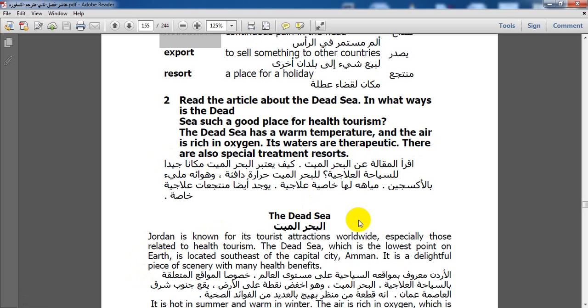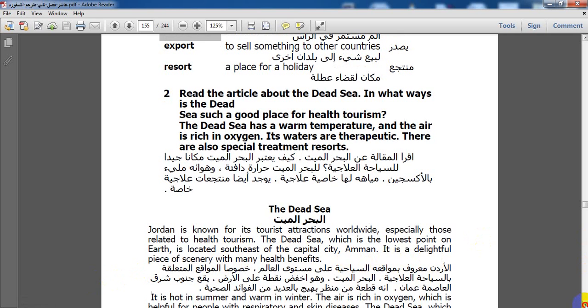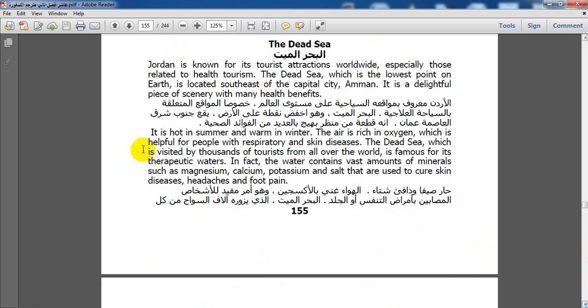Jordan, the Dead Sea. Jordan is known for its tourist attractions worldwide, especially those related to health tourism. The Dead Sea, which is the lowest point on Earth, is located southeast of the capital city, Amman. It is a delightful piece of scenery with many health benefits. It is hot in summer and warm in winter.